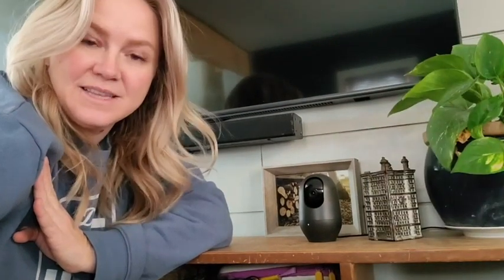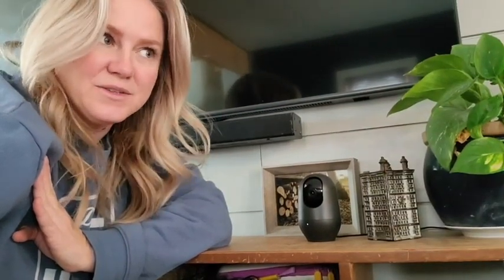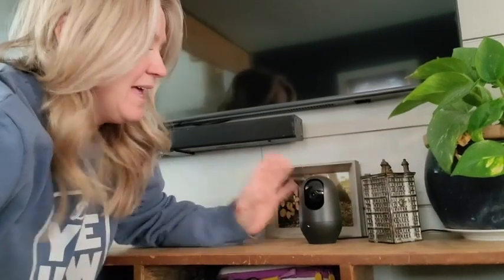If you're looking for something that's affordable, but you can also just kind of have your own home security camera set up, I definitely recommend the brand Nooie, and specifically this one, just because of the functions of being able to move it side to side, up and down. It's very versatile for use in our home. So that's my point of view.